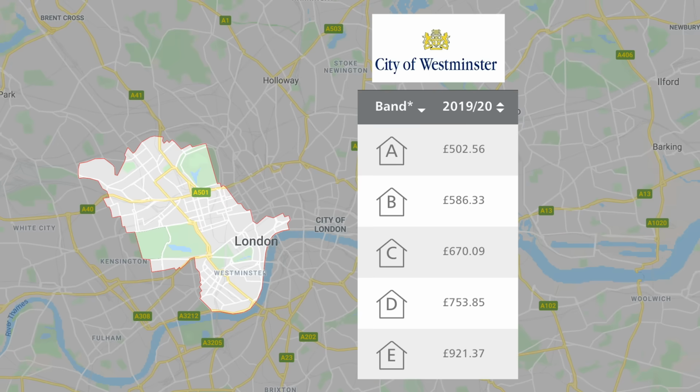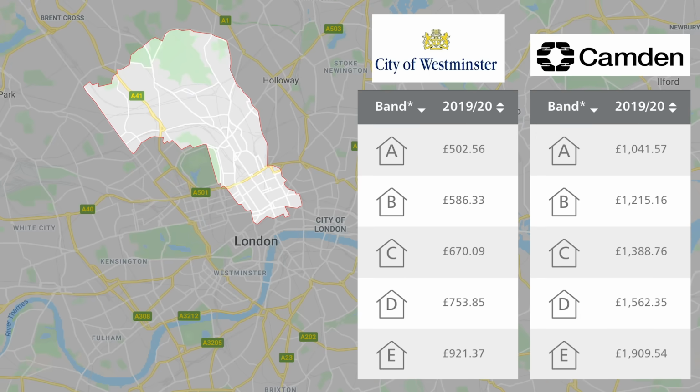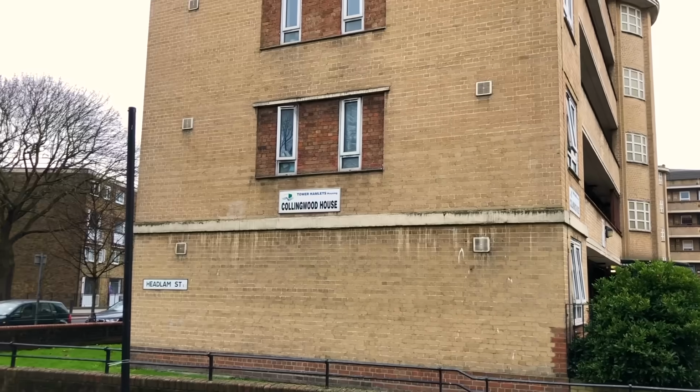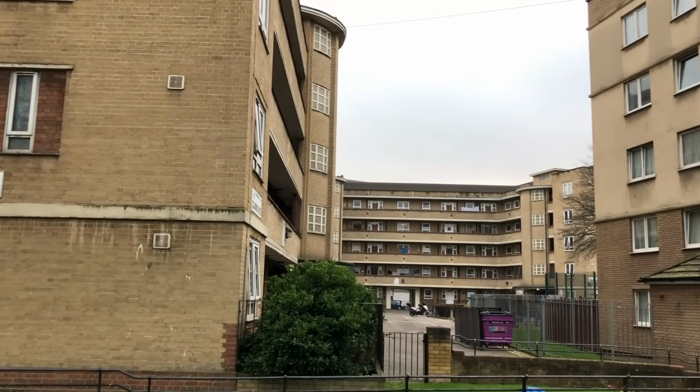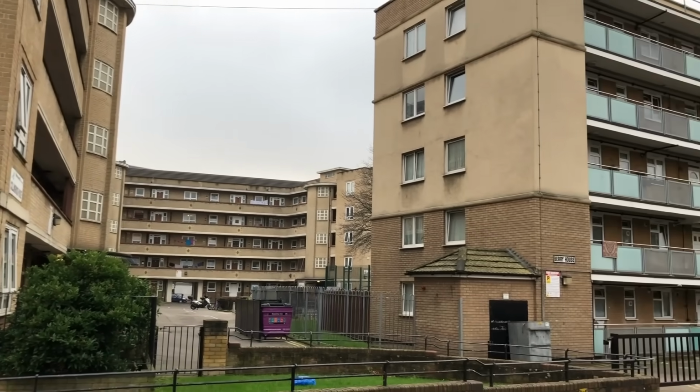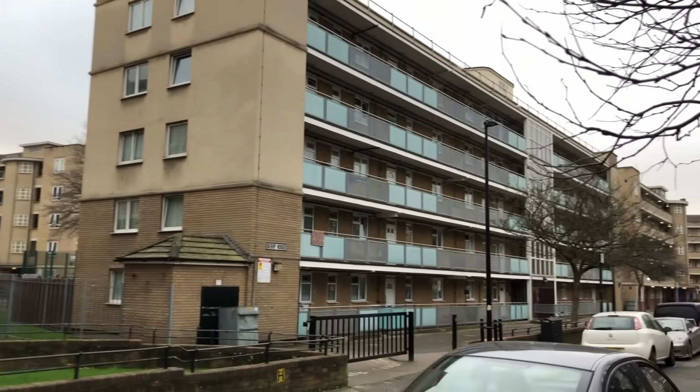Wealthy Westminster has the cheapest rate of council tax in London, while Camden next door charges nearly double. More seriously, the waiting list for social housing varies wildly by borough because of both the amount of housing available and the different eligibility criteria each council decides. You can't say unfairer than that.